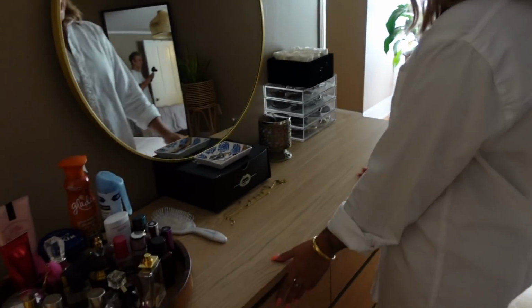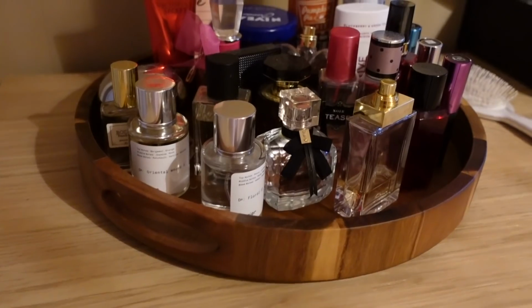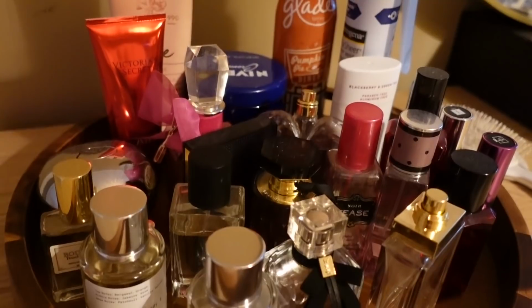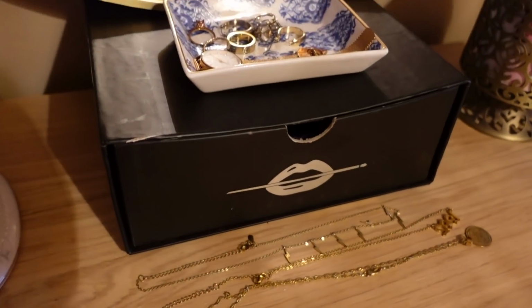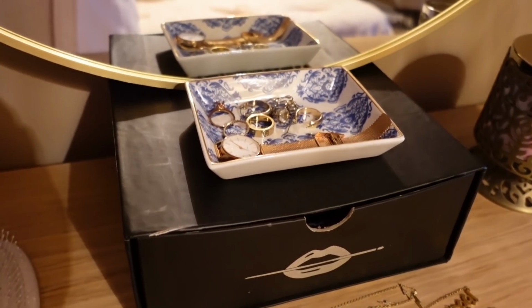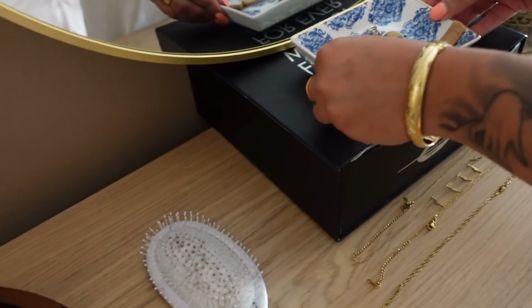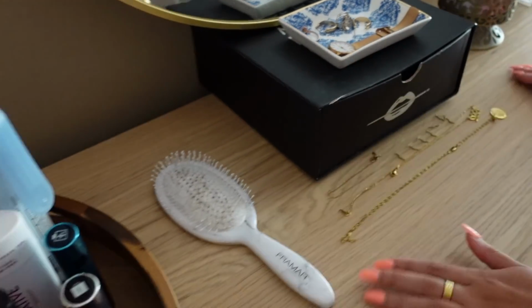Over here we have my dresser, which is from IKEA. I have this tray that's from Target. In here I keep all of my perfumes and body lotions, my necklaces that I wear on a regular basis. This little jewelry tray, I'm not sure where it's from. Maybe, I want to say Urban Outfitters. I just keep my everyday earrings and rings in there.